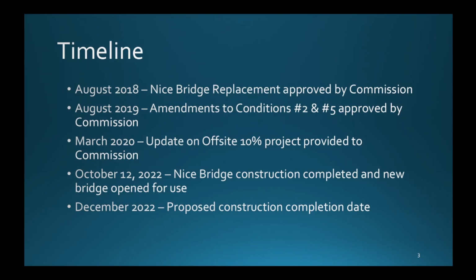At that point, condition number 2 was updated to reflect the fact that they were struggling to find room on site to provide the required mitigation for the 10% pollution reduction. So condition number 2 at that point was amended to allow them to look off-site in the nearby watersheds. It also required that there be an update to the commission in the near future once they found something.